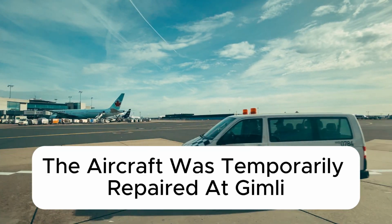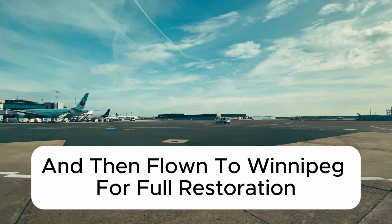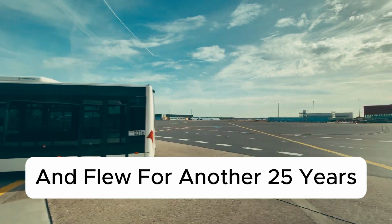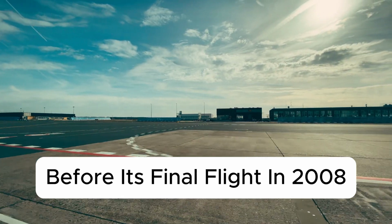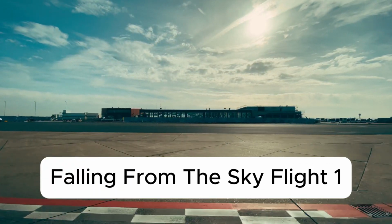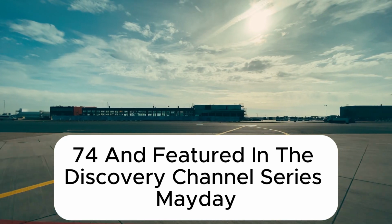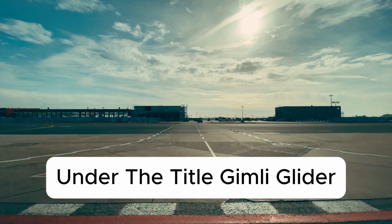The aircraft was temporarily repaired at Gimli and then flown to Winnipeg for full restoration. It returned to commercial service and flew for another 25 years before its final flight in 2008. The remarkable story was dramatized in the 1995 television movie Falling from the Sky, Flight 174, and featured in the Discovery Channel series Mayday under the title Gimli Glider.